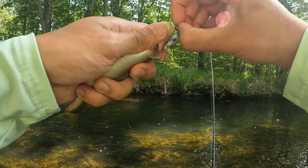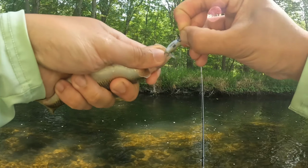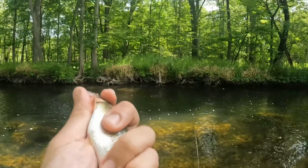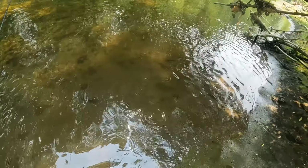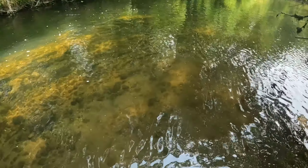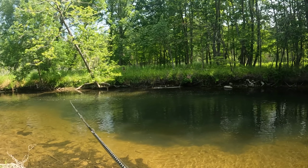I don't know. Is this a creek chub or a shiner? It just looks the same to me. Maybe a shiner. Alright, see that? Look at the size. Oh my god. Oh, yeah, there you go. Bye bye. Whopper Plopper, pure braid, no leader.